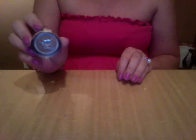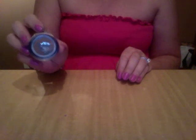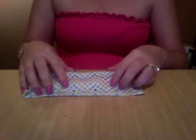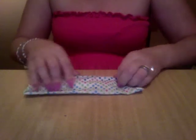I only own one of these, and it's the gold one. So thank you so much. That is very pretty. Oh my gosh. I still have like a ton of stuff. This is too much. This one doesn't have an aid either.